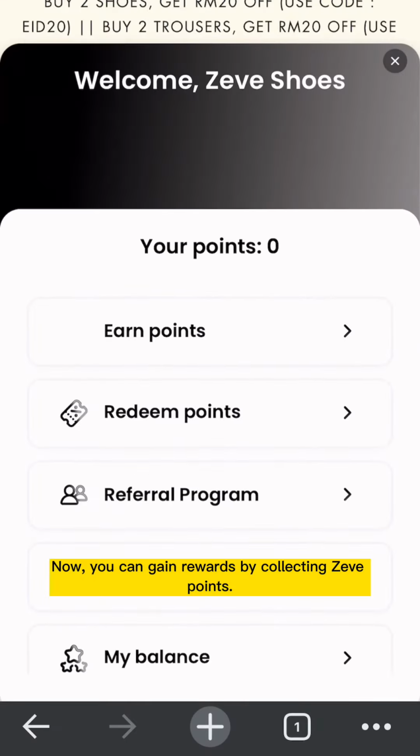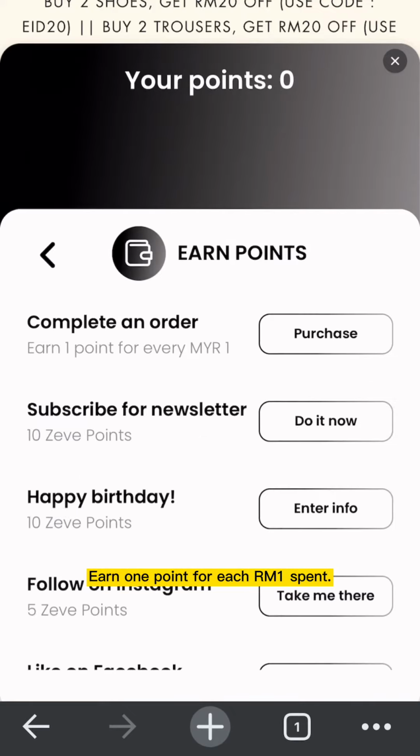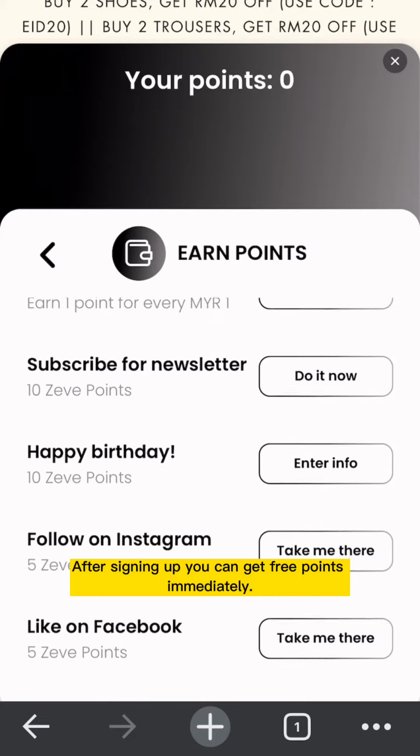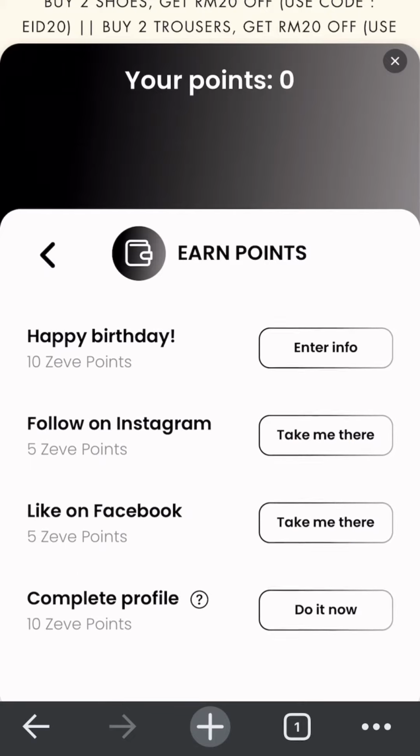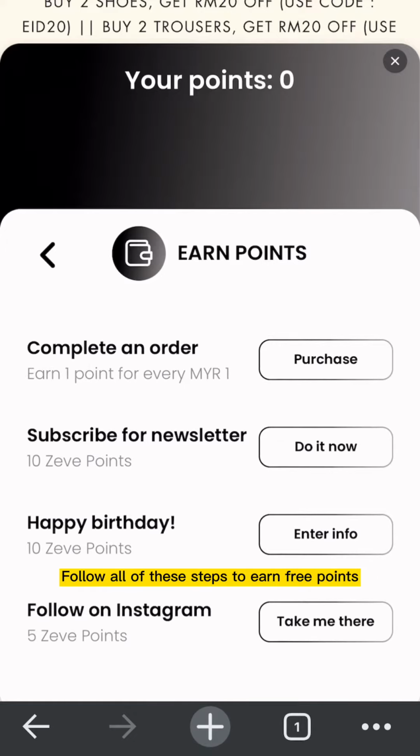Now you can gain rewards by collecting Zeve points. Earn 1 point for each RM 1 ringgit spent. After signing up, you can get free points immediately. How? Follow all of these steps to earn free points.